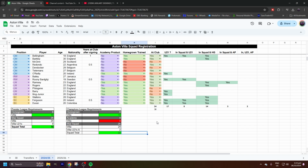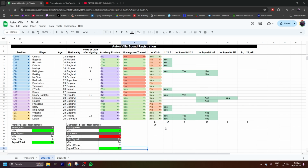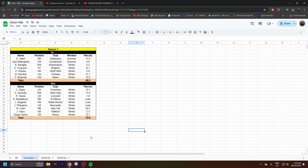We have 24 players in the current squad, 38 in our team in total, which means we have 14 players out on loan. It's going to be very interesting next season when a lot of our players are no longer under 21 and we need to revamp the squad and see how we do. But yes, it's all going very well. Our transfers have been nicely looked at in the spreadsheet as well to see what we're doing. We made a 12-ish, no we didn't, we made a £7 million profit roughly. Not too bad for season number 1.